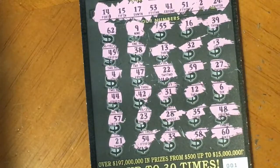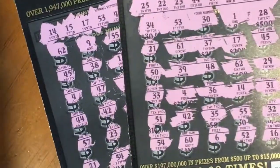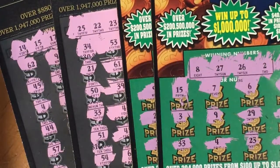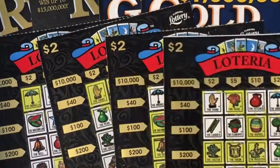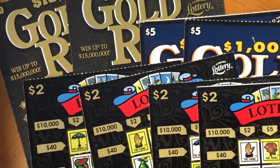So sorry guys, I tried to redeem this video, but it didn't work out. It worked out in Florida's favor. So Florida reaped all the money from this video. Two Gold Rush Special Edition for 30 bucks a piece, two $5 Gold Rush, and also four Loterias at $2 each. So Florida wins and I lose.